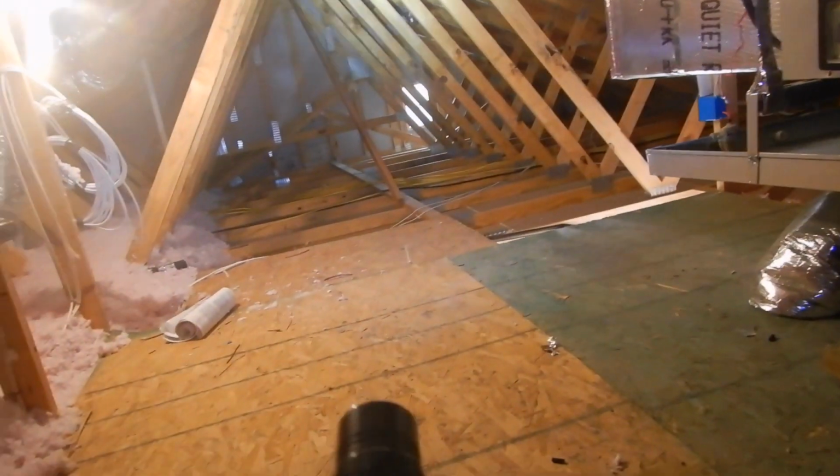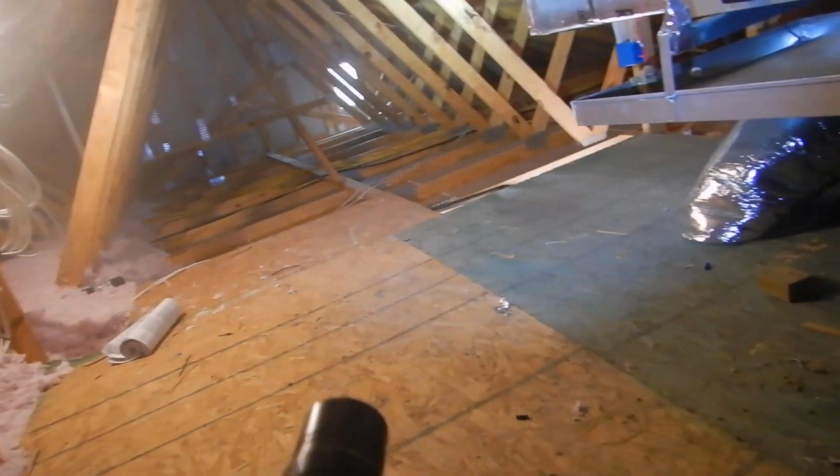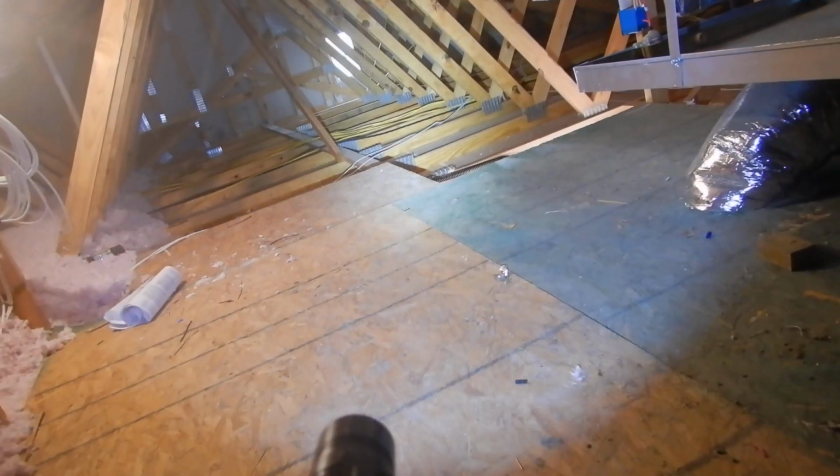Okay, so what did we learn? We learned we were missing some insulation dams, blocks, if you will. We learned that we got a nice big old knot hole in one of our cords. We learned that we got a loose block, and we learned that our window was not flashed.